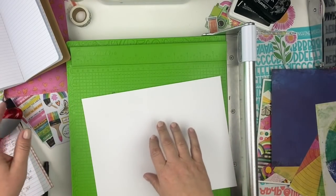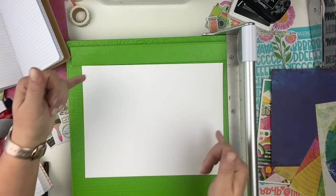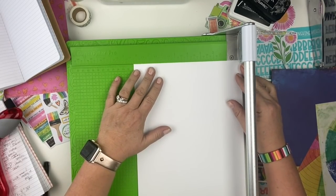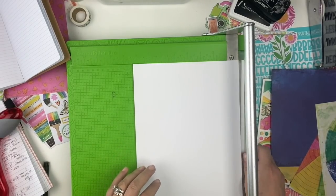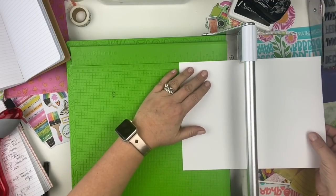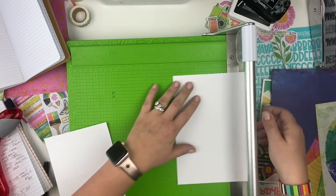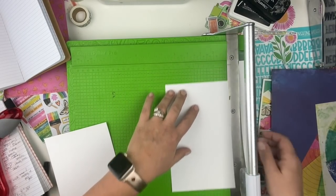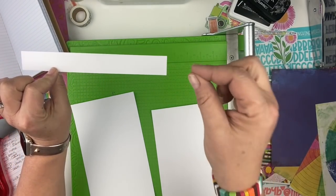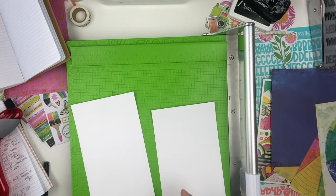Let me stop for a second. 8.25 inches tall. I'm on an 8.5 by 11. So to get it to 8.25, all I need to do is cut off a quarter, right? Very little waste there. Now for my width, 5 inches. So I can get easily 2 5-inch pieces out of that 8.5 by 11. Again, very little waste. So I could use the rest of this to do more of my stamping numbers if I wanted. I could use that to test something, or else I could just put it in the garbage.